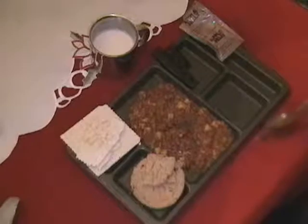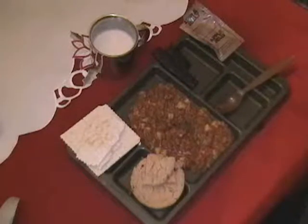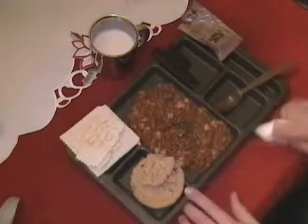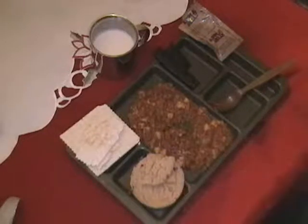That passes. Got a little bit of it on the tablecloth here, so the powers that be are going to skin me alive when she gets home. I don't think I can remove that spot adequately enough, so there's bound to be some commentary coming my way. Oh well.